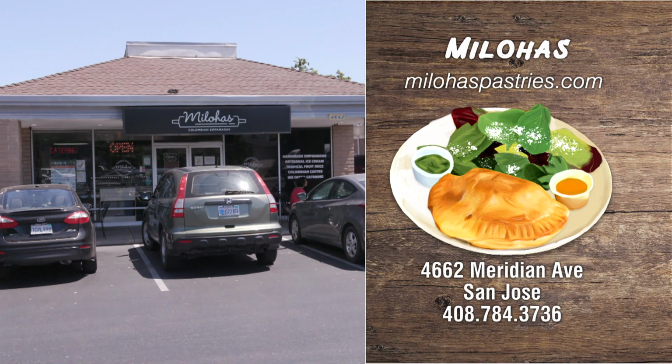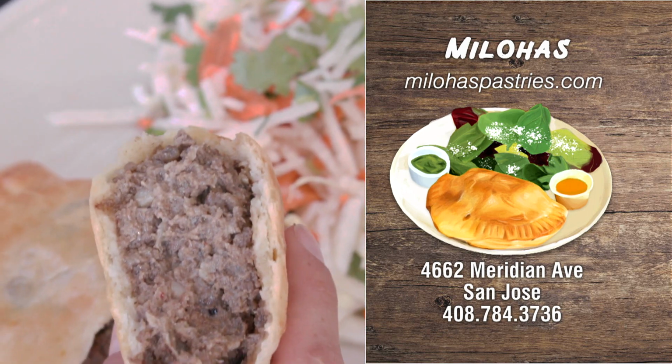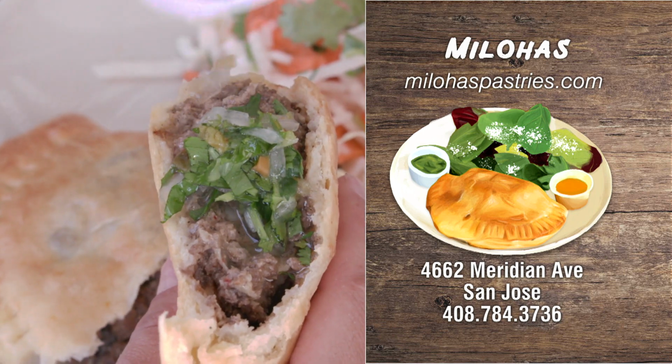All right, if you would like to try the beef empanada at Milohas, it's on Meridian Avenue in San Jose. And Amelie's pro tip, be sure to top the beef empanada with plenty of ají sauce.